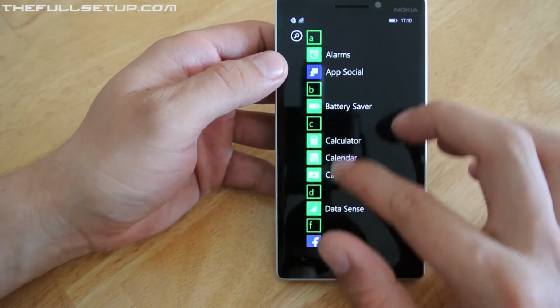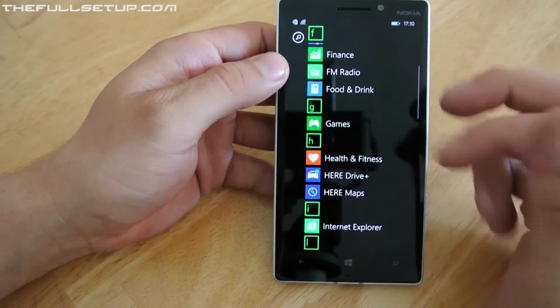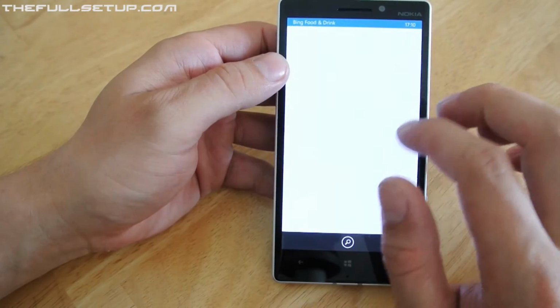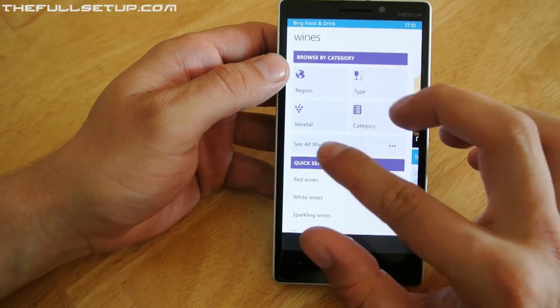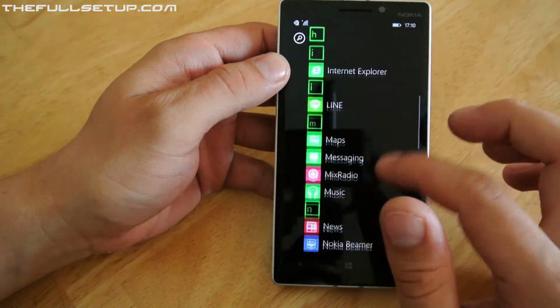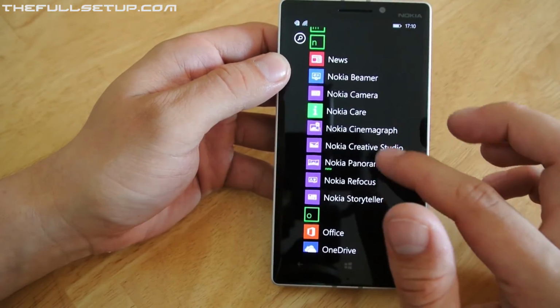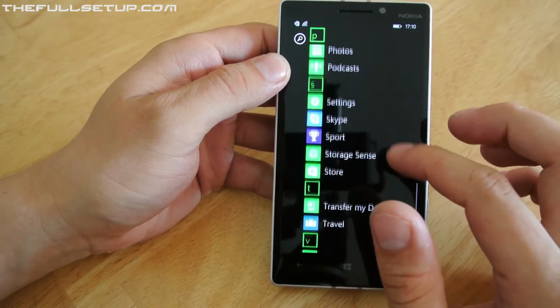What else have we got? So then you've just got all the different apps, so many good apps. I'm not going to go too far into it and show you, but ones I really love are food and drink. I used to be a chef, I love cooking. So I can search for all the different foods that I want to eat, which is brilliant. And then there are lots of Nokia camera apps as well, but I've done these all in separate videos, so please go and have a look.